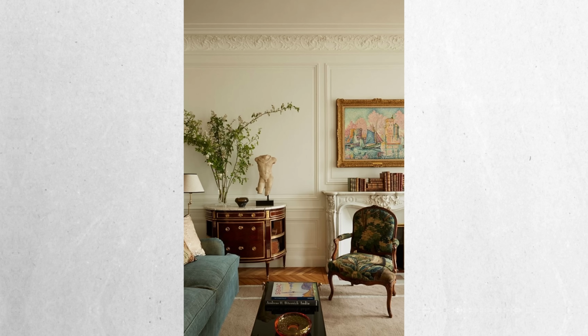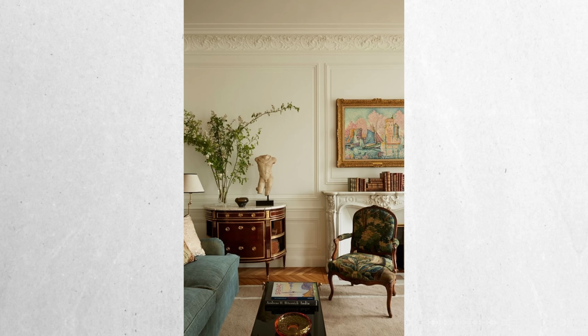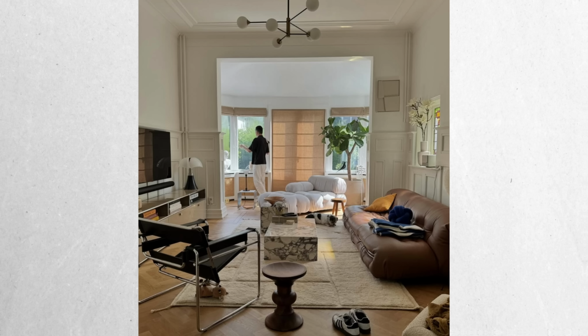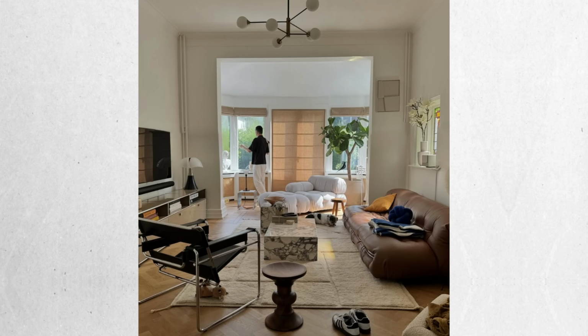Now, did you notice the wall and ceiling moldings? They are more easily found in older homes, where interiors were more detailed and classic, but they can also be added intentionally to a new construction. I love this as an alternative to plain white walls. It's a clever way to add more interest and some more texture to a room.